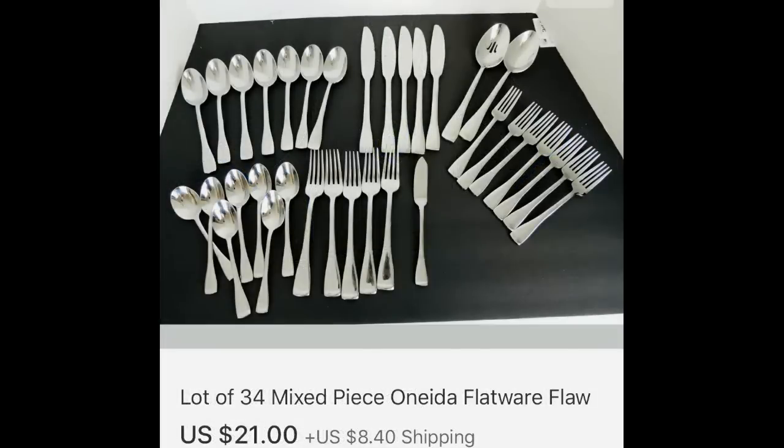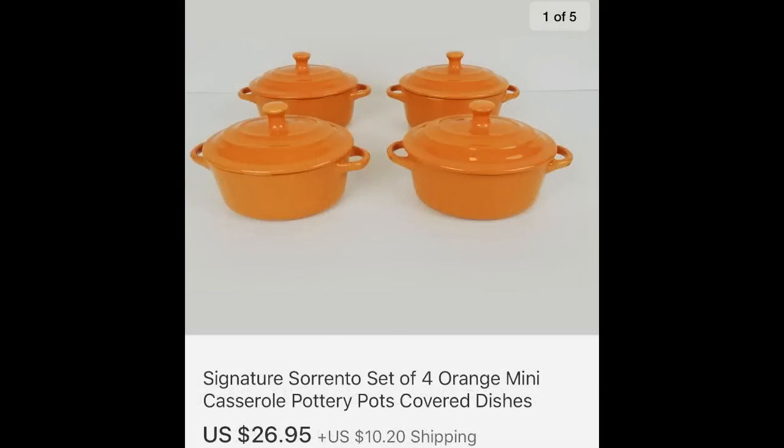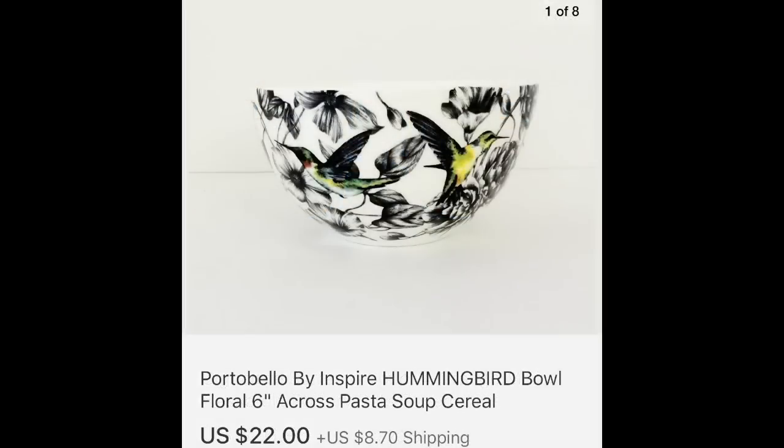$53.55. Here's just a mixed lot of Oneida flatware, $21. Now, some of these items I have sent offers, which I don't send offers a lot because I run promotions continually in my store. I don't usually send offers to watchers, believe it or not, unless I'm really trying to increase my sales. So that's how this sold for $21. Here are four little cute casserole pottery pots, $26.95. This bowl sold very quickly. This bowl is beautiful in real life, $22. It's by Portobello by Inspire.